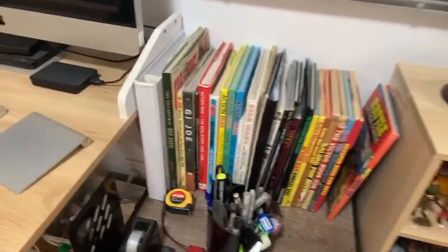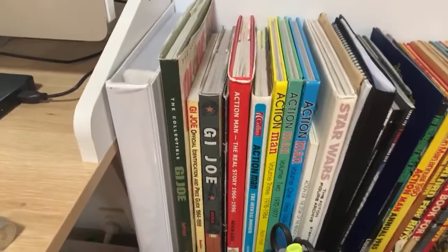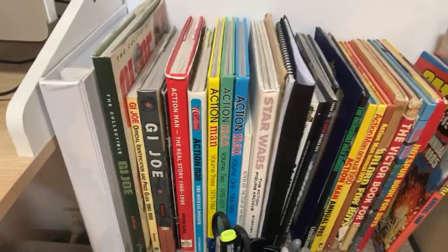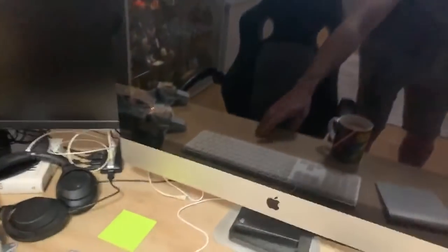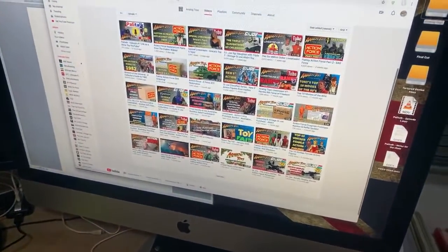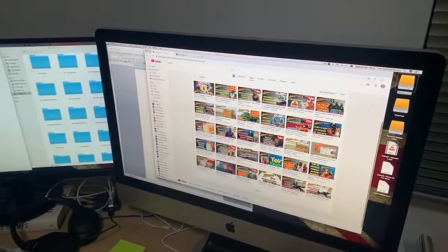Got some of my toy library here. This is where I keep all my books on toys. I've got G.I. Joe books, Action Man books, Star Wars books, a few of my annuals, bits of stationery. This is the editing suite. I'll just turn it on and I'm actually going to have a quick drink of my cup of tea here.